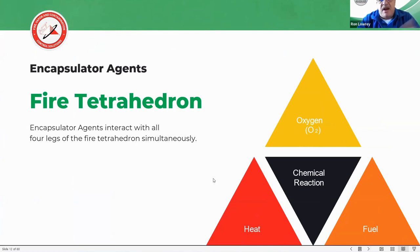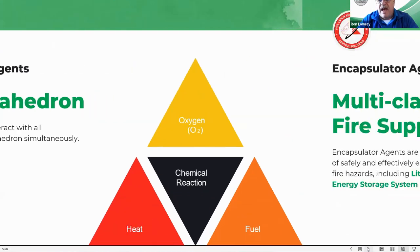So if we talk about the fire tetrahedron, we need to remove one leg to suppress a fire. Generally, most fire suppressing agents will work on one leg of the tetrahedron at a time. Whether we're using water to remove heat, a foam to create a blanket to separate the fuel from the oxygen, an inerting gas like CO2 or Novec to displace the oxygen, or a dry chemical powder extinguisher, an ABC, to interrupt the chain reaction. But each of them works on one leg of the tetrahedron at a time.